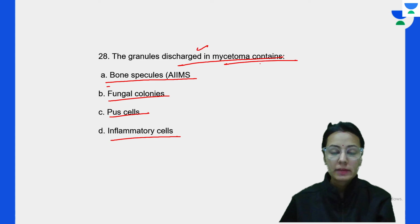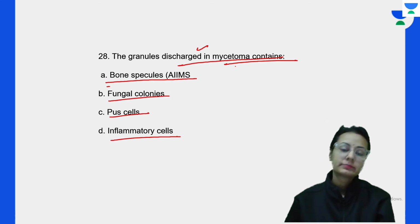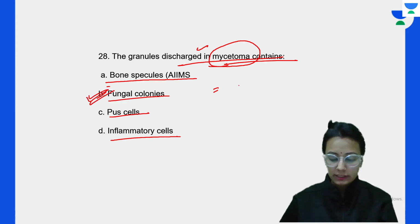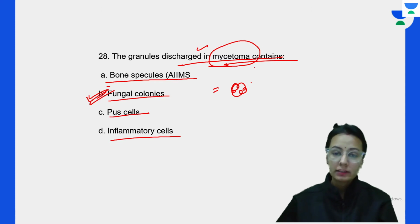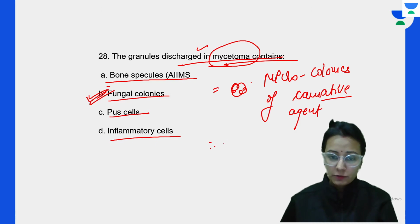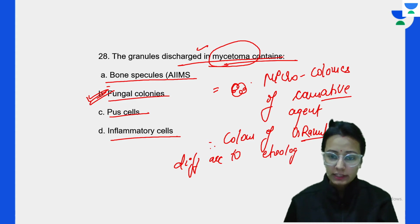So, the granules discharged in the mycetoma contain what? Whether in the actinomycetoma or the eumycetoma, they are the causative agent, and they are responsible for the discharging granules that contain the causative agent. Discharged granules in the mycetoma are nothing but the microcolonies of the causative agent, and therefore the color of the granules differs according to the etiological agent.